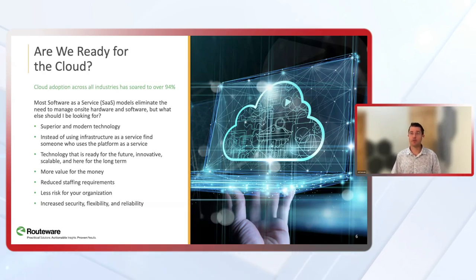The cloud isn't just a trend. It's the foundation for future-proofing your business. When you adopt a cloud-based system, you're investing in a platform that is flexible, scalable, and built for the long term. You get more value for your money, reduce staffing requirements, and minimize risk, all while benefiting from increased security, flexibility, and reliability. As we continue exploring the key questions to consider when upgrading your systems, keep in mind that cloud technology is no longer just an option. It's a strategic necessity for haulers looking to grow and succeed in the modern waste industry.